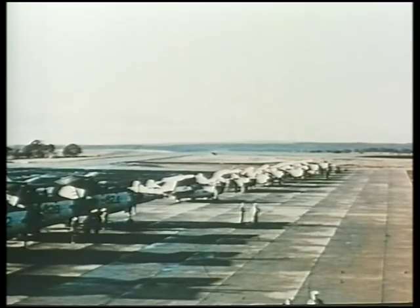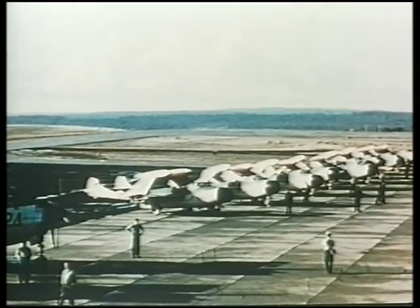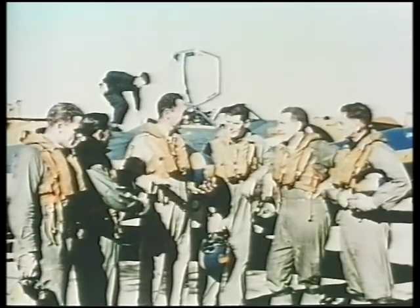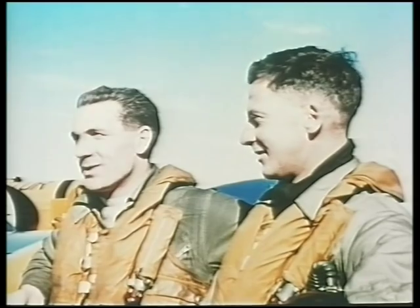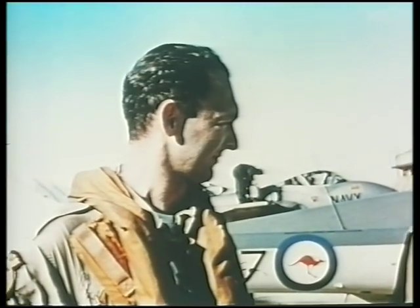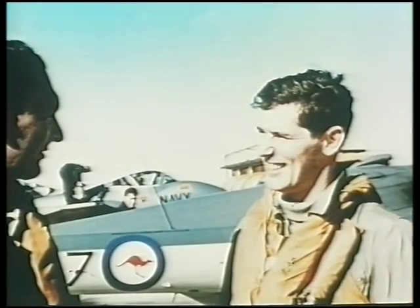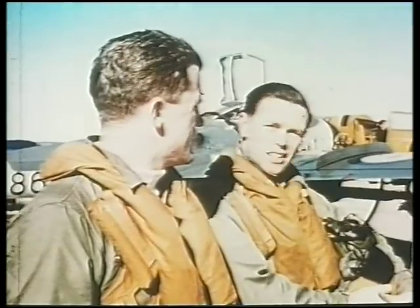While ground crews carry out arming, refueling and checking of the squadron's jet aircraft, there's time for a final briefing for today's mission. Wherever possible, combat practices are followed, making instructions from their commanding officer of utmost importance. The average age of the group is only 25, but already they're recognized as some of Australia's finest aviators.